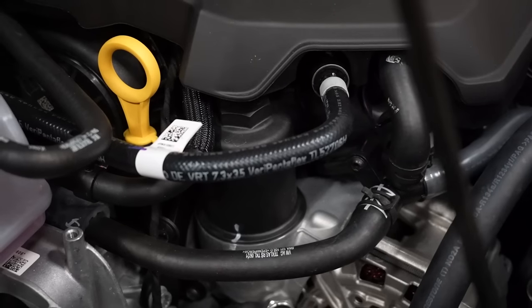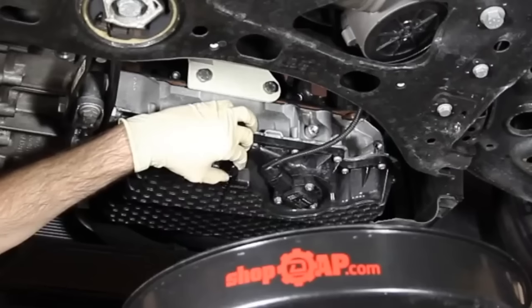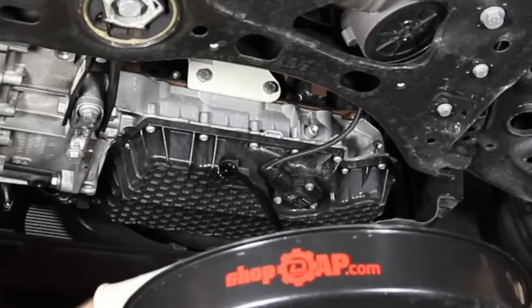This is especially useful if, like this car, the oil filter actually comes out of the top of the engine. That way you don't have to lift it up or go underneath at all.